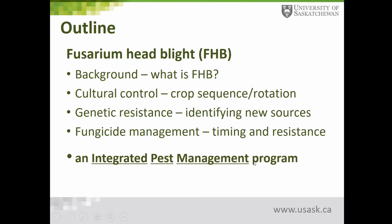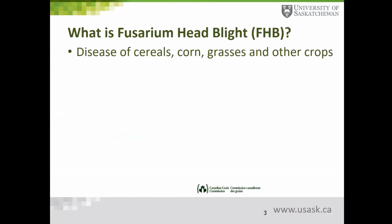So it's really an integrated pest management program. You're going to hear me repeat this a few times: there is no one thing we can do to manage this disease well. We cannot spray our way out of it. Unfortunately, genetic resistance is improving in the hard red springs especially, but in lots of other classes, there's not a lot of resistance there. And I think we could do a better job of sequencing, as long as you folks can figure out how to make it profitable.